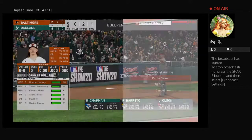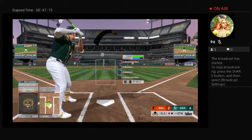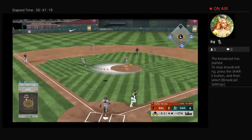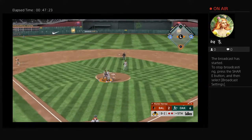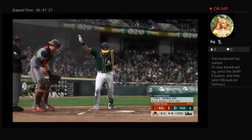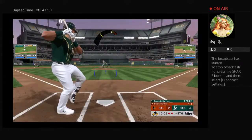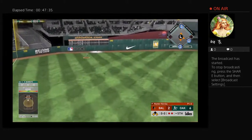Hunter Harvey takes the mound to try to get out of this mess. There are two on with only one away. Pop straight up. Harvey has a play. And that's the second out of the inning. So it's first and third with two away. And the exciting middle infielder Franklin Barreto bats next.